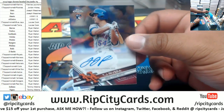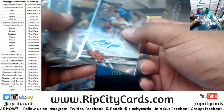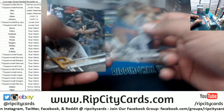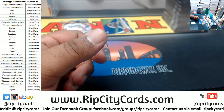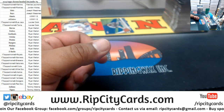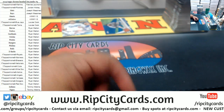TJ Rivera. Mets rookie autograph right there. Where were we at? That's four autos, plus the redemption is five. Let's see. I got the checklist somewhere. I got it right here. Do the old Control F. Lewis Brinson. Who's he go to? Brewers. Indeed.